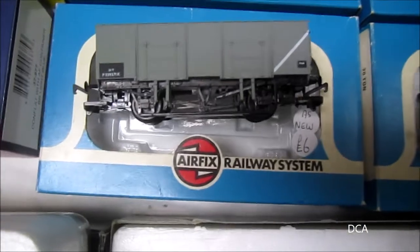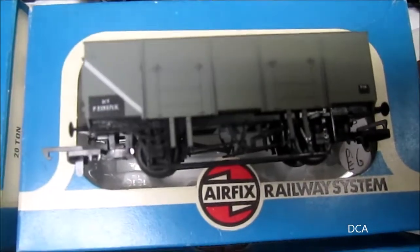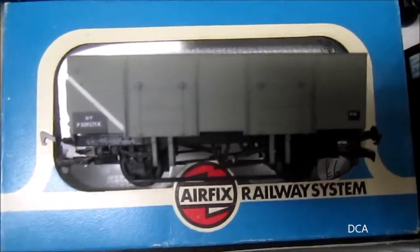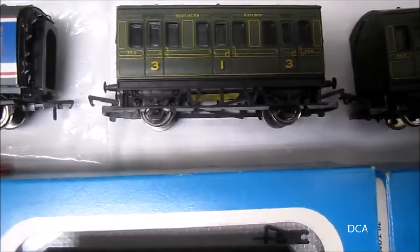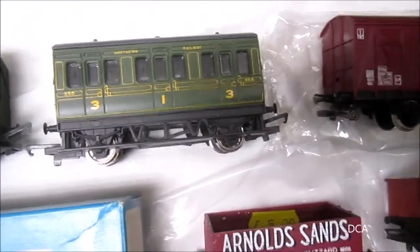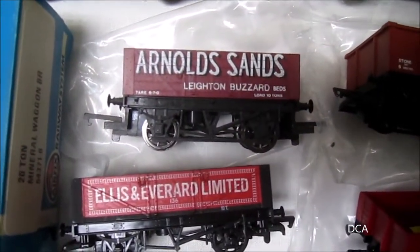I got 1, 2, 3, 4 Airfix 20-ton mineral wagons. I got 1, 2, 3 four-wheel coaches in Southern. Added another Arnold Sands to my collection.